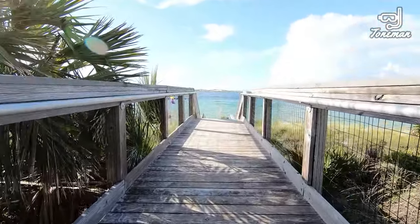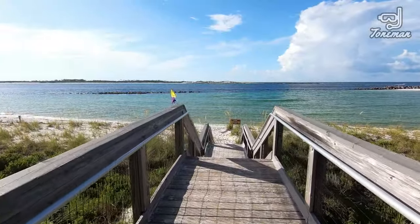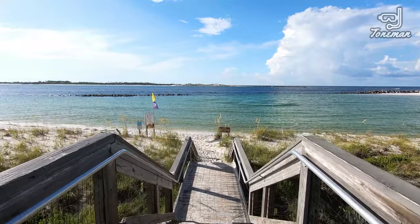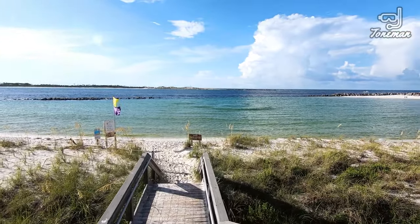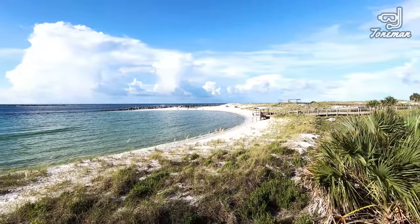I'm always filled with excitement and anticipation when I arrive for snorkeling. That moment when I clear the dunes and get my first look at the water can be exhilarating or disappointing depending on the wind and water conditions. Well, today I'm not too sure.